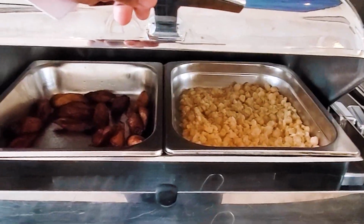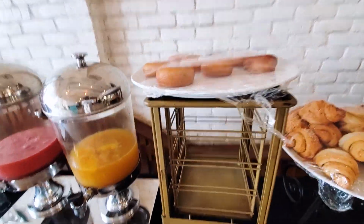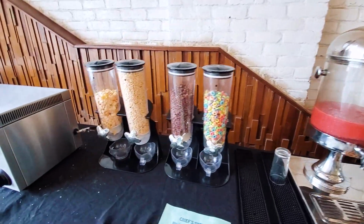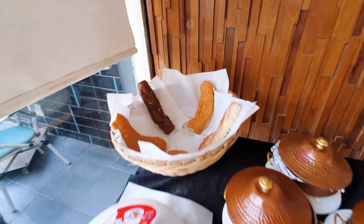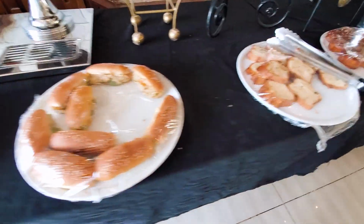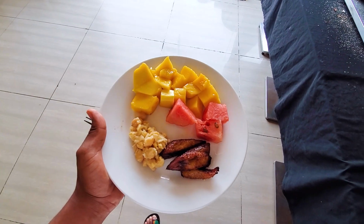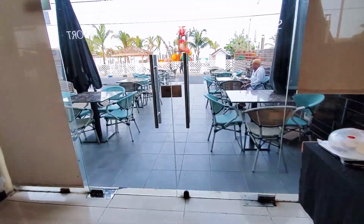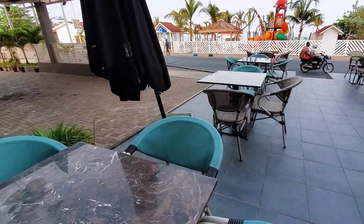They have eggs and plantains. They have croissants. They have donuts as well. They also have juices and cereal, if you eat cereal. And then there's a little place that toasts your food and then some other bread there as well. And then there's like sandwiches. There's little tuna sandwiches, there's little cakes and more donuts as well. So what I got was some plantains, some potatoes, some watermelon, and some mangoes. And then you can eat outside. Lily's has a place where you can eat outside and enjoy the weather.